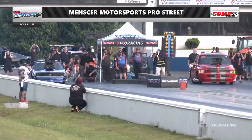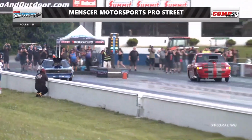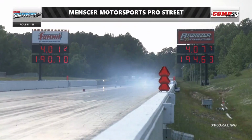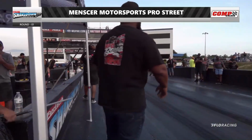Cadotto and Lutz into the pre-stage bulb they go. Tree fires and we're off. Look at the wheel stand for Chris Cadotto and a win light. 4:01.2 at 190 miles an hour. If that doesn't give you goosebumps, I don't know what will. That thing was on the wheelie bars.